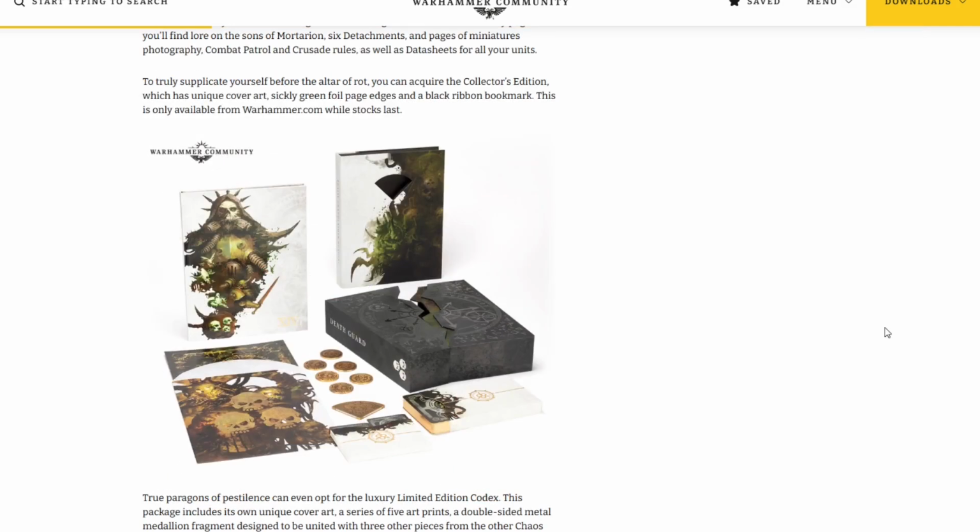So very big week for the Chaos players out there as we're filling out the Emperor's Children range. We're launching the big box sets, the Codexes, all the good stuff for the Death Guard, and then also for the World Eaters as well. 3 new Combat Patrols that are going to completely change the game. Definitely looking forward to those. Excellent composition inside these box sets.